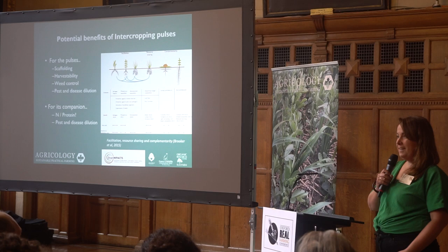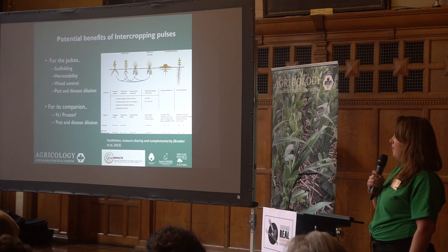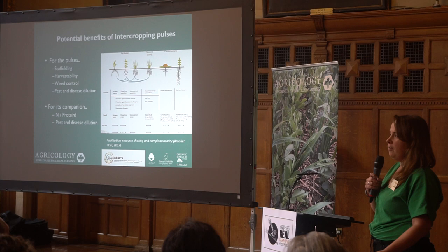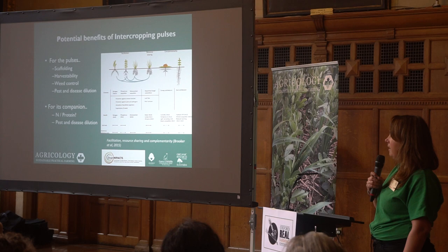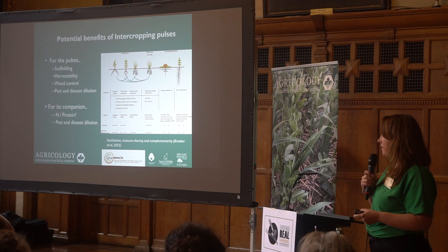So I'm just going to talk through a few examples of farmers that are trying to overcome some of those challenges with intercropping. We've covered this a little bit, but in terms of potential benefits of intercropping pulses, we're looking at scaffolding, improving harvestability, weed control, basically filling that niche that the weeds would otherwise fill, and pest and disease dilution. And then for its companion, usually a cereal, although not exclusively, we're looking at the potential to increase protein, possibly the nitrogen in that plant, and again, pest and disease dilution.